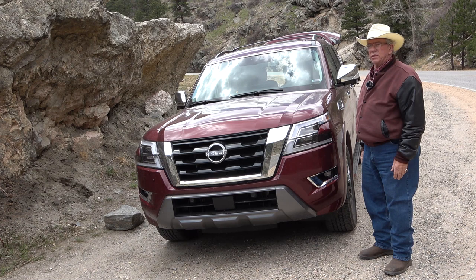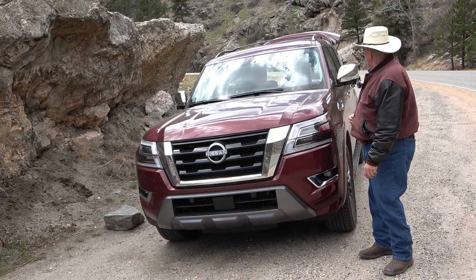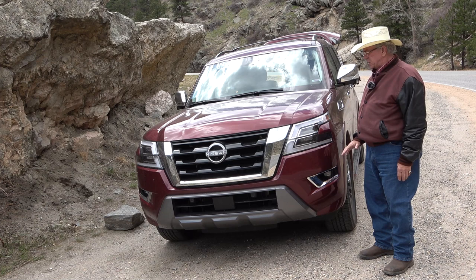It's got that good chiseled look. It has the 5.6 V8 and then 7-speed automatic, with 7-passenger luxury captain's chairs inside. Really rides nice. It's a smooth ride and it's got a lot of power. We pulled a trailer with it the other day, 8,000 pounds, and it did very well.